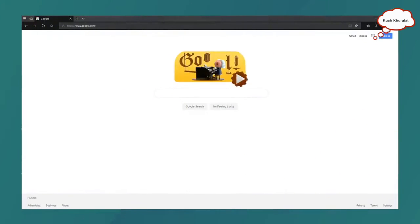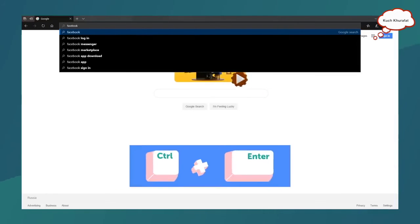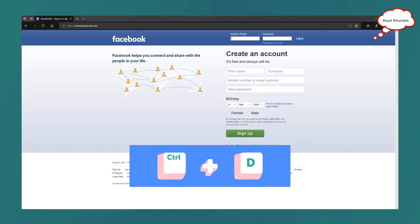Instead of typing the whole name of the site in your browser's address bar, type only its name, for instance, Facebook, and press Ctrl and Enter. The command will add www and .com and send you to this address all by itself. You can add the site to your favorites later by using the Ctrl plus D shortcut. And you can view all your favorite sites by pressing Ctrl plus I.